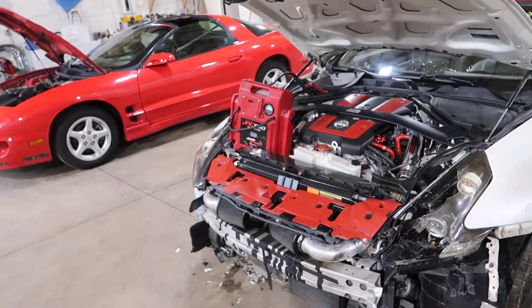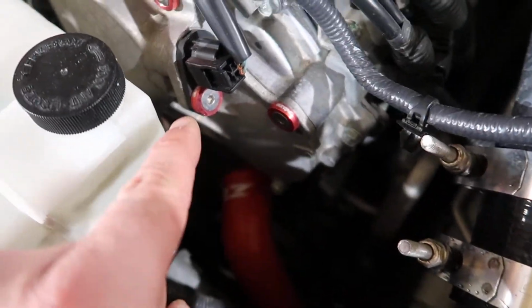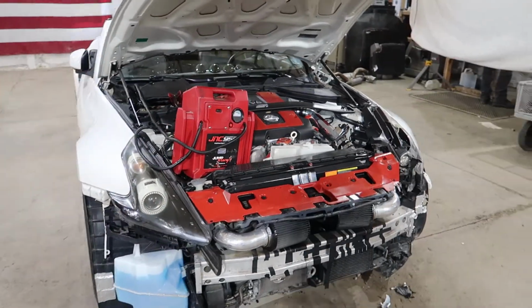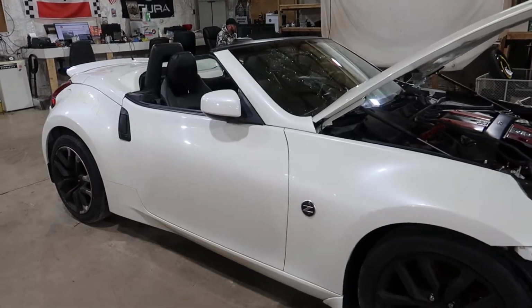They put Stillen intakes on it, did all this little trim and silicone hoses and little trinkets all over, and so the color is the white pearl. It has a set of plasti-dipped wheels that we're going to pull off and have the coating taken off.